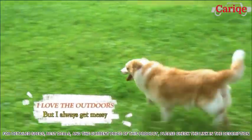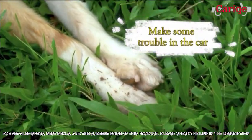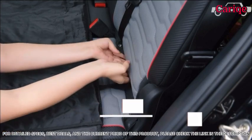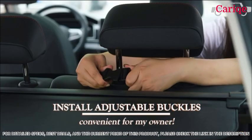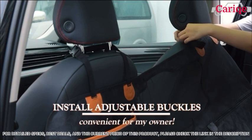Sam loves the outdoors, but he always gets messy, and he can make quite a mess in the car. That's why Sam's owner thanks Chumajor for the dog car seat cover for the back seat. It's incredibly easy to install. Simply fix the two seat anchors to prevent sliding. Use the adjustable buckles to securely fit it in place. It's convenient for Sam's owner.